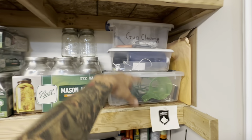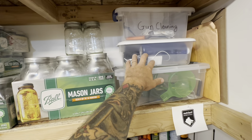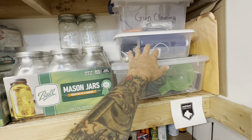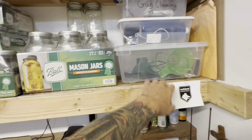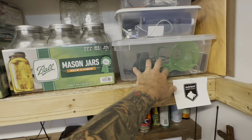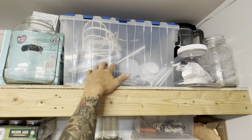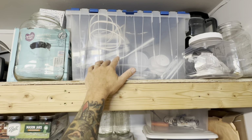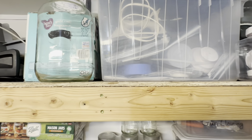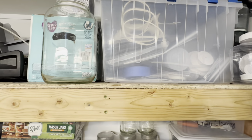And then over here, we just got a few more totes. So this is some gun cleaning products. These are colloidal silver making products, so everything that I need to make colloidal silver is in this tote. And then right here is just some canning products and tools. And then up above, this tote is just all prepping supplies. So I keep my iron, my Mylar bags, oxygen absorbers, and mason jar vacuum sealer caps all up here. And that's just for preserving the food.